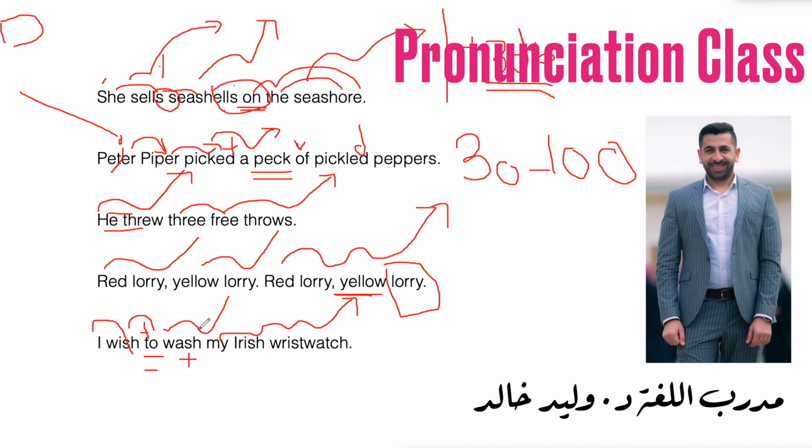I wish to wash my Irish wristwatch. There's plus here twice because the meaning is mostly here on the conveyed message. What am I focusing on? I'm focusing on the nouns and the verbs. So, I wish to wash my Irish wristwatch.